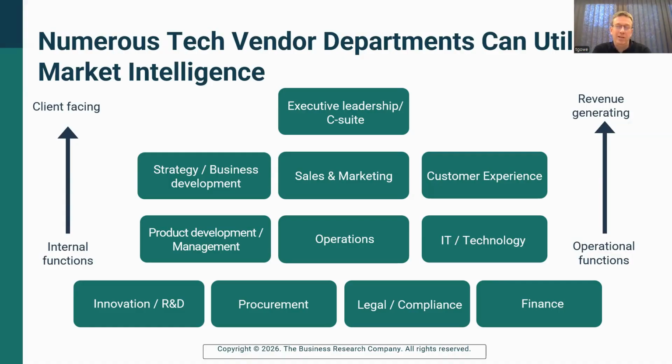This is how I've defined it, but all in all, you could break out and have different niches of users within tech vendors. And as I said, just to summarize, I think each of these departments has slightly different needs, and a market intelligence provider needs to cater for those departments and give them messages and recommendations that are of value.